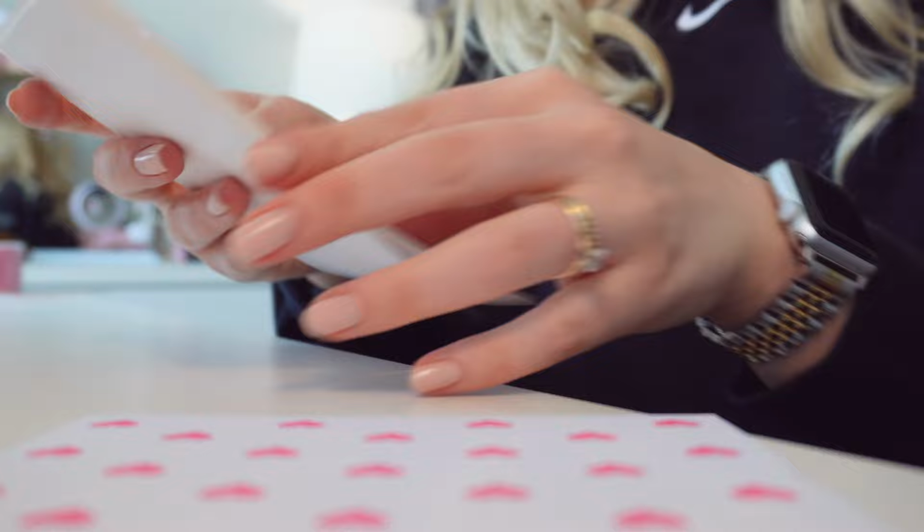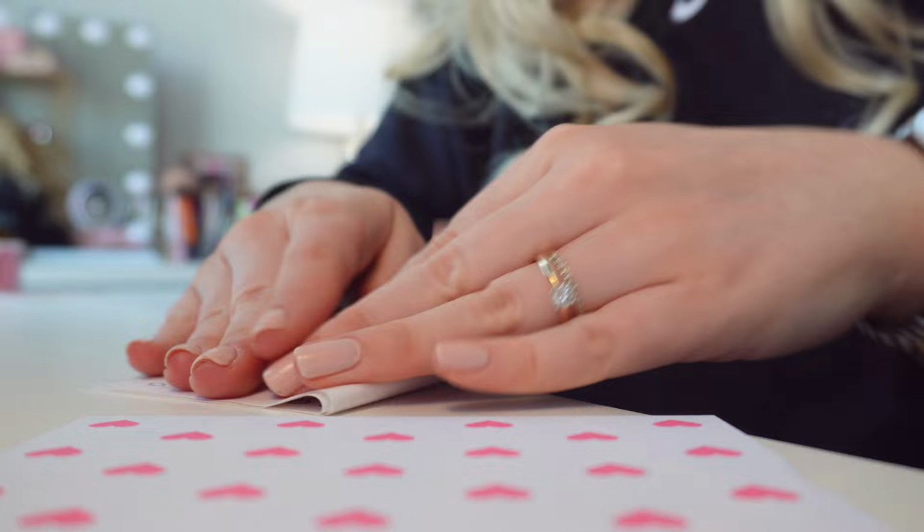and put her stickers inside of here, her bubble mailer.